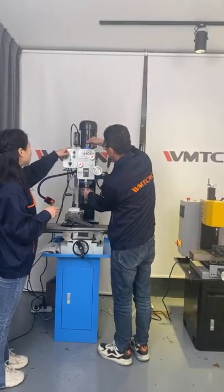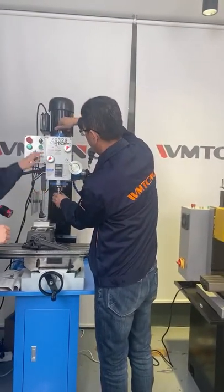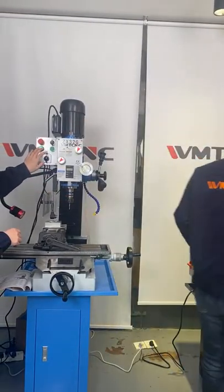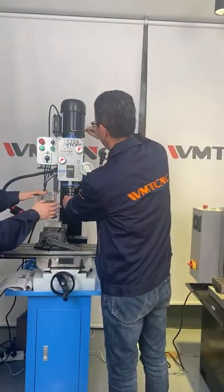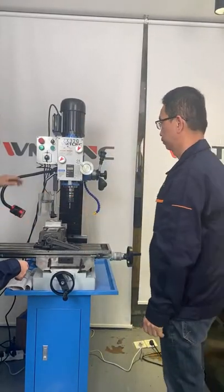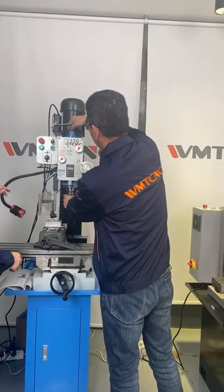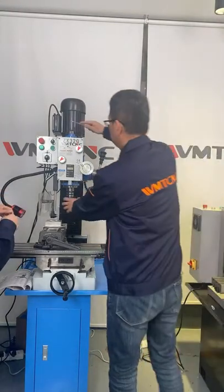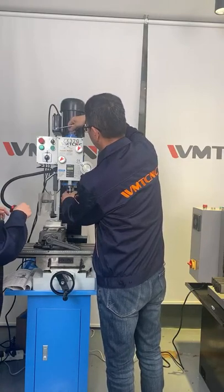The first thing is installing the drill bar. When you install some screws, the machine must be powered off, the button closed. Emergency stop closed, and this cover must be open. Okay, install the tools. First, we loosen the drill bar.